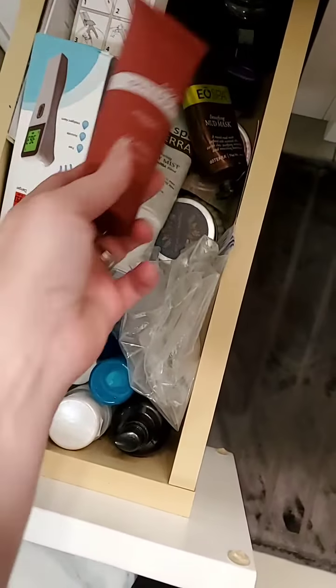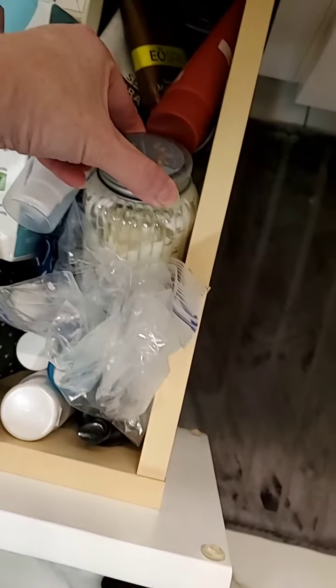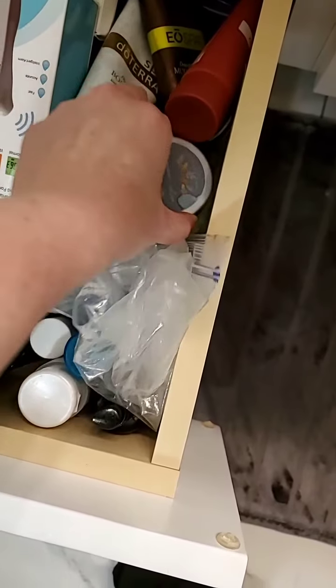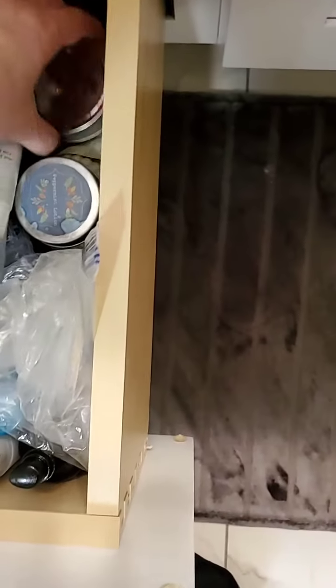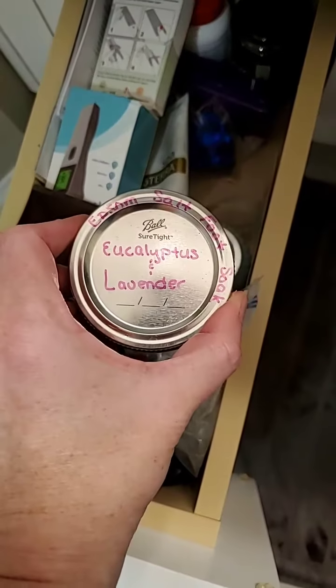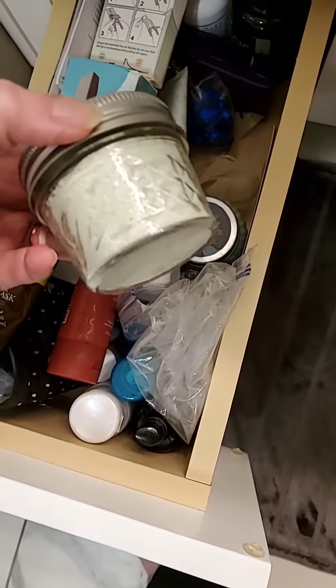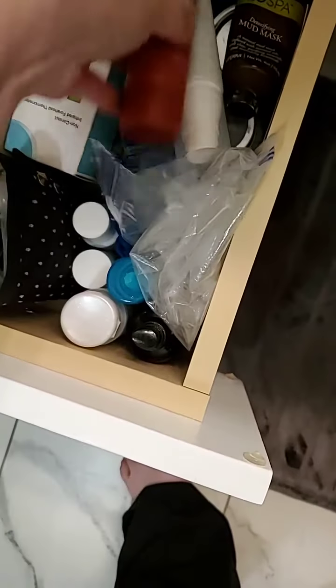This is almost empty. And then I actually have a lot of containers where I've made my own mixture. So you can see I have some lotion right there that's been made. And I haven't used this yet, but this is a foot soak with eucalyptus and lavender. And I just stick it in here. It's where I store all this yummy stuff.